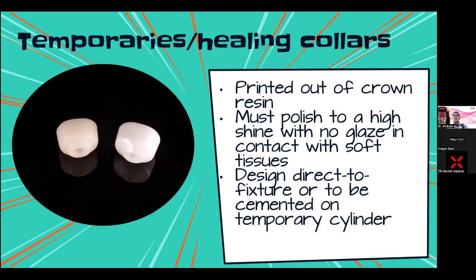Okay. Of course, with the Matrix, they are pre-designed already to be screwed directly onto the fixture. But if you're using an alternative implant system, there are different options out there. I won't go through them today, but there are different options out there to design these printable healing collars.